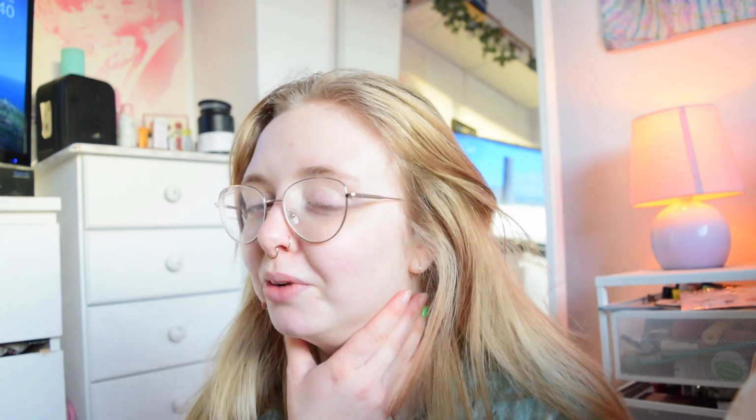I'm getting a bit bored and I don't want to do that because I just want it to be as natural. Well, I don't want it to be natural. I want it to be nearer my colour so I don't have to worry about horrible roots coming through, which they're not too bad with this colour, so that's okay.